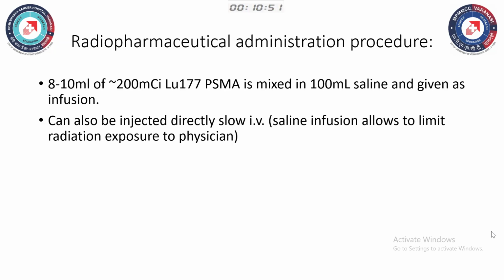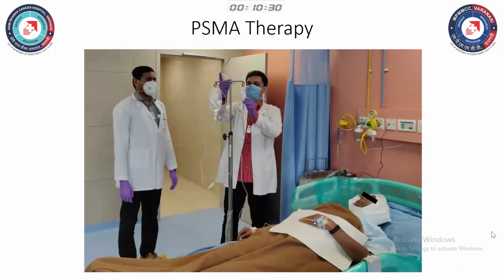We give around 8 to 10 ml of lutetium PSMA mixed in 100 ml of normal saline. We give it as a slow infusion. It can be injected as a direct injection also, but that might lead to slight patient inconvenience because this alcohol-based radiopharmaceutical might cause irritation in the IV line. So this is how we give PSMA therapy in our ward settings, as a slow infusion over 15 to 30 minutes followed by hydration.